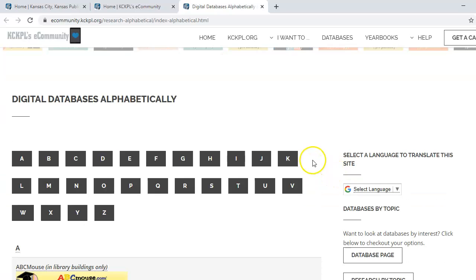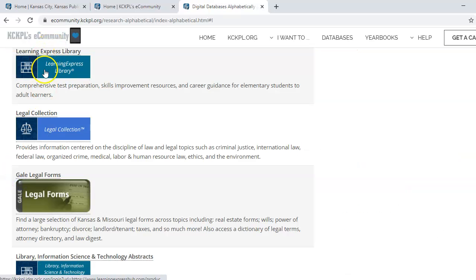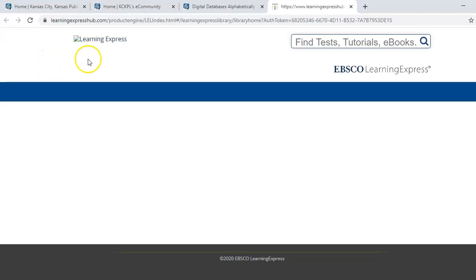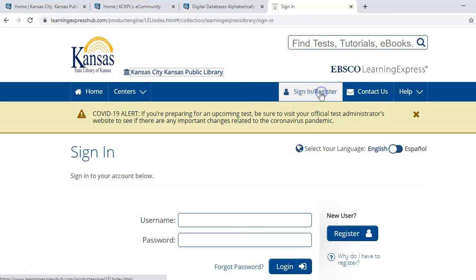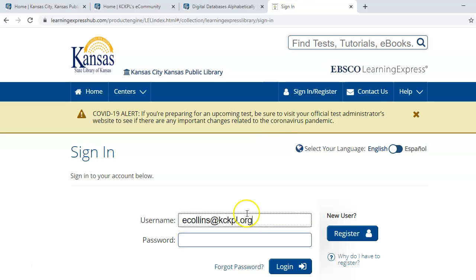So I'm going to show you Learning Express Library. So we'll go to L, and then it's right at the top of the L's, Learning Express Library. So you will have to register. Again, it's free. I believe it requires an email, but it's real quick. I've already registered, so I'm going to go ahead and sign in. My email and then my password.